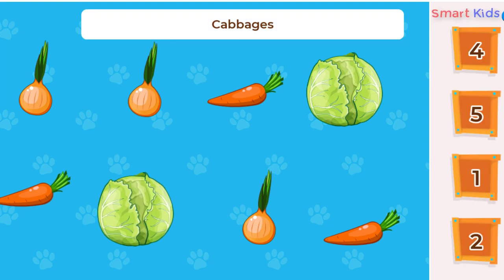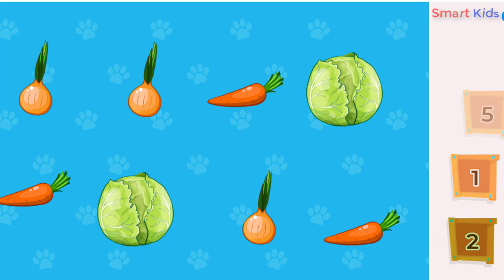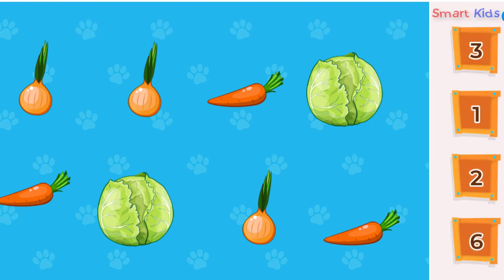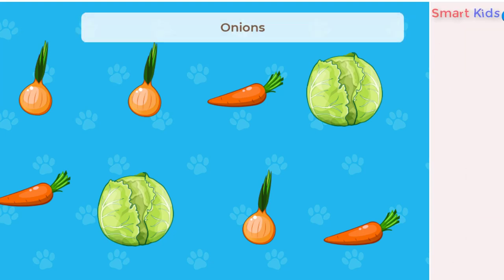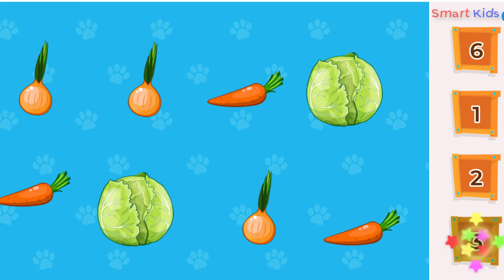How many cabbages are there? Two. How many carrots are there? Three. How many onions are there? Three.